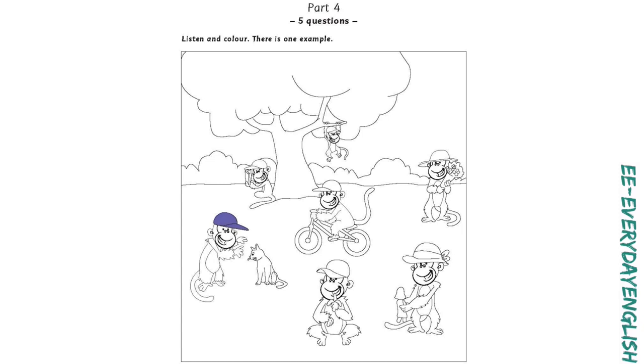Look at the monkey with the flowers. Yes, the flowers are very nice. Can I color that monkey's hat pink? Yes, please. Color its hat pink.